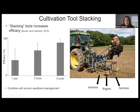And they found that when you used 2 tools and also 3, you can not only increase your efficacy, you can also reduce that variability. So you can kill more weeds and you can kill more weeds more consistently. So that's been some pretty promising work that's been going on the past few years.